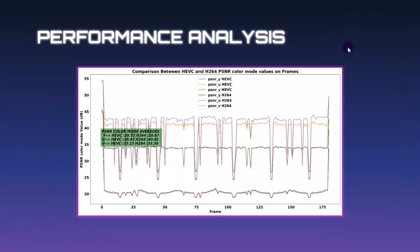Calculating just the PSNR average value is not enough. As already stated, PSNR measures human perception of the video codec. Human perception is in three color modes, Y, U, and V, representing luminance, blue color projection, and red color projection, respectively. From the analysis, it's evident that H.264 outperforms H.265 in luminance and blue color projection. However, H.265 outperforms H.264 in red color projection.